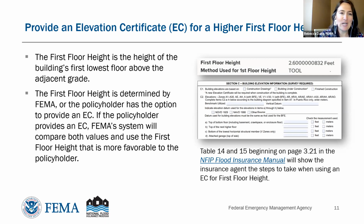So there is more training available. Let me address that comment. No, we're not penalizing slab on grade. They're just not eligible for discounts. So it depends on the individual risk assessments, right? I've helped a couple of people in Baton Rouge who have experienced a decrease with slab on grade foundations. So you have to look at the totality of the circumstances.